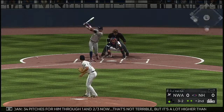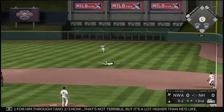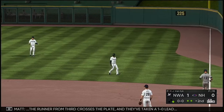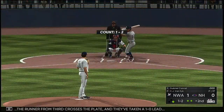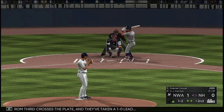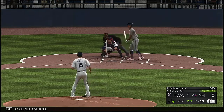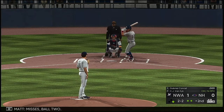34 pitches for him through an inning and two-thirds right now. That's a diving effort as it's off his glove. The runner from third crosses the plate, and they've taken a 1-0 lead. Batting up, the second baseman, Gabriel. Stepping in now, Gabriel Cancel. Misses, ball two.